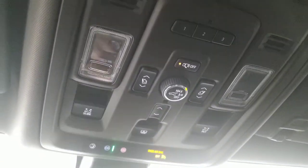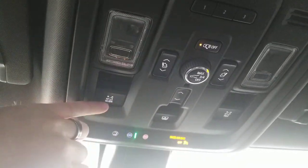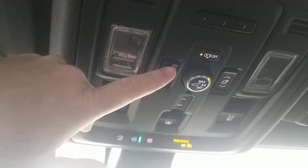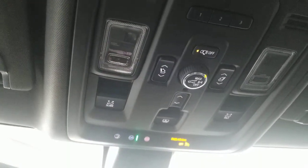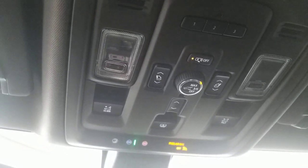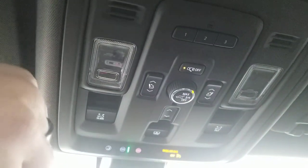Up top, you will have your controls for the large sunroof. So this would be like your sunshade pulling it up, or you can open or tilt it that way. You do also have controls for the third row. So say you pull up to Target or Walmart or someplace like that that will deliver the groceries out to you, you can actually lay down that third row all the way from up front here.